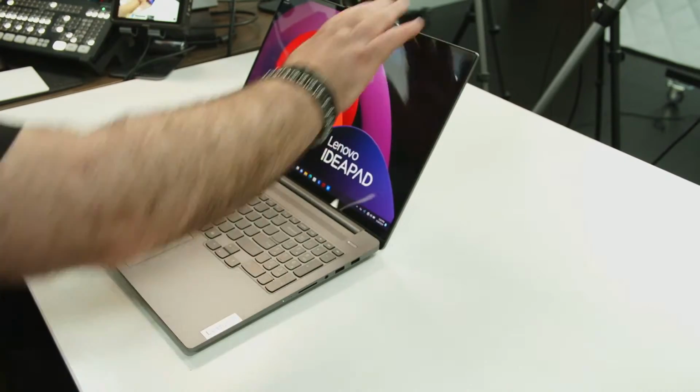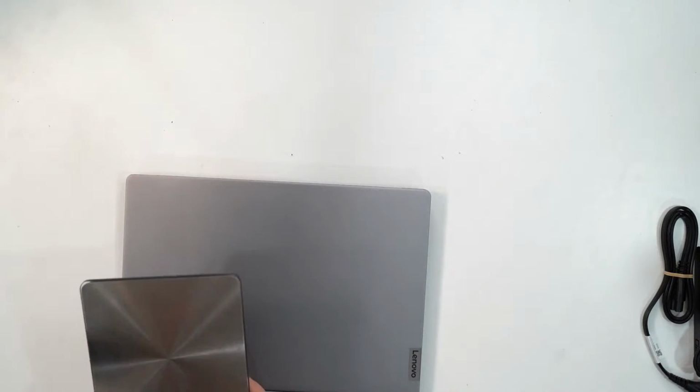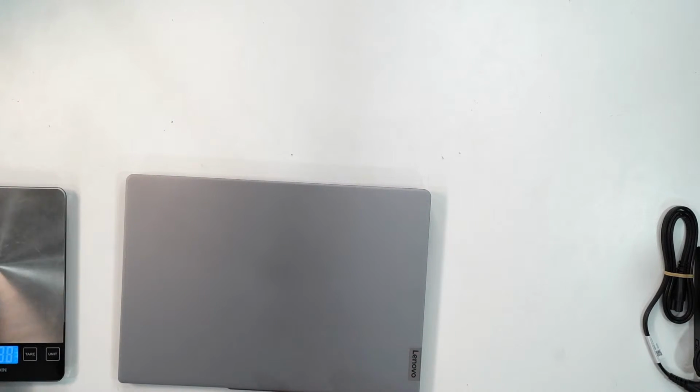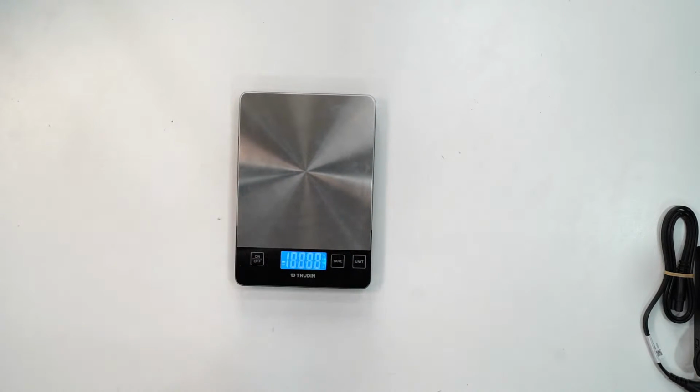All right, so let's get a measurement of the weight here. So let's put this down over here. Let's turn this on. And by the way, it is, I think, a touch display, but I'll double check that in a moment. Don't let me forget.